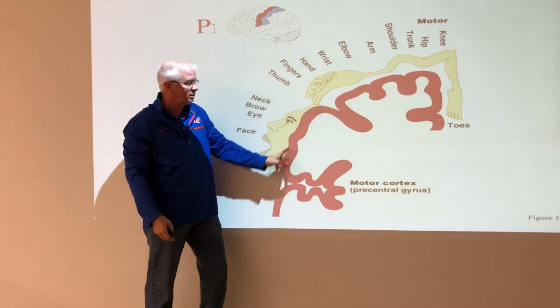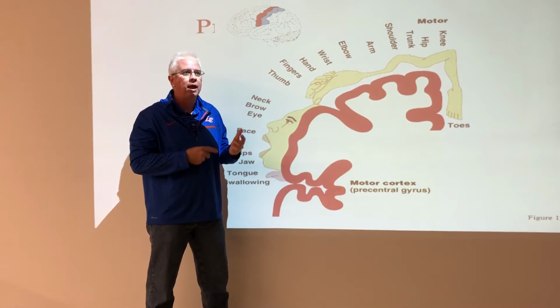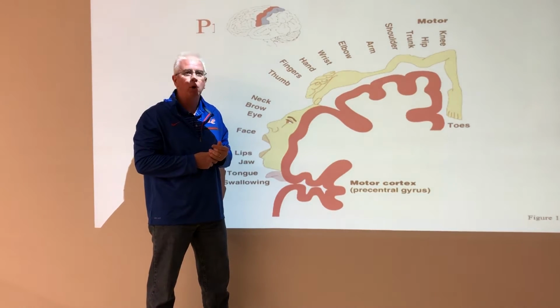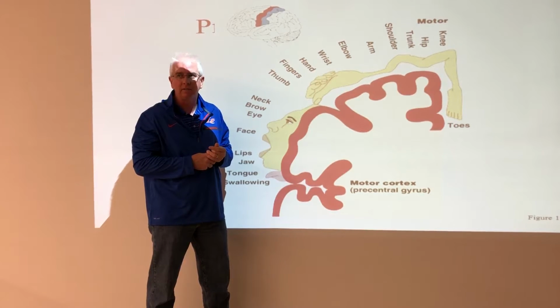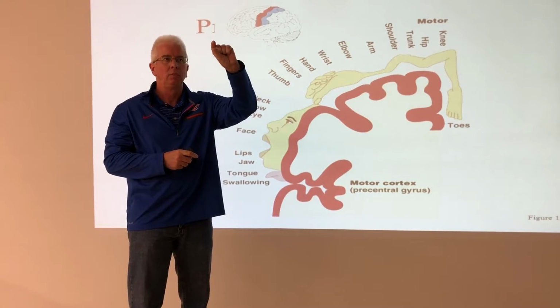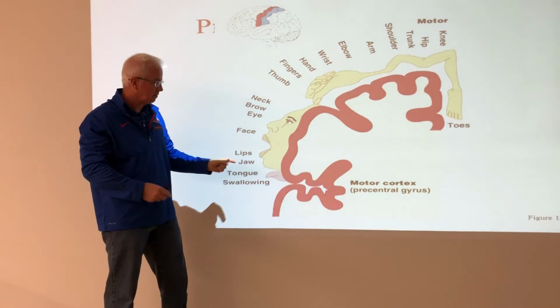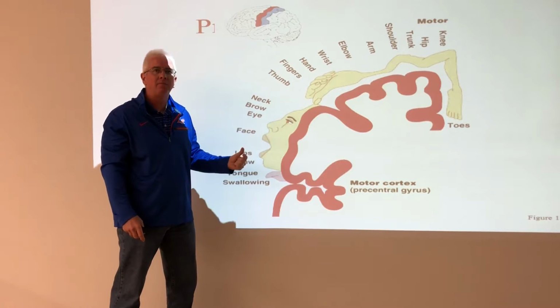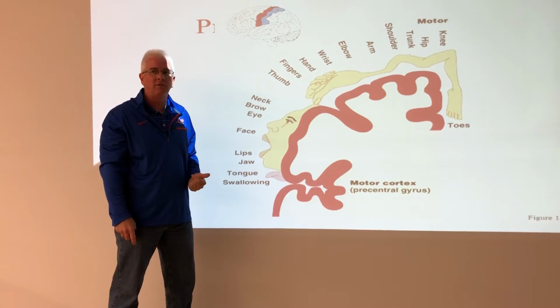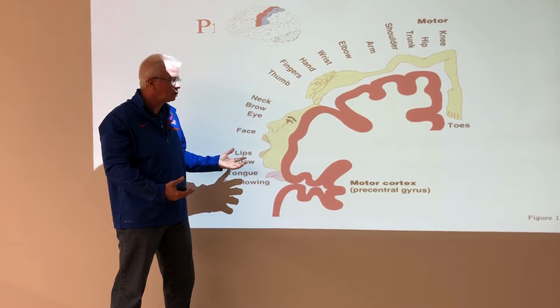Now, what this shows you is the outer part of the brain, the precentral gyrus here, has a map on it, and this map is called the motor homunculus. The word homunculus means little person. And the reason it's called motor homunculus is because, as you can see, the various regions of the body are distributed here in a logical and easily provable distribution.